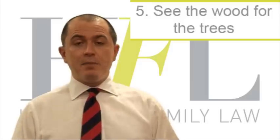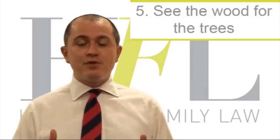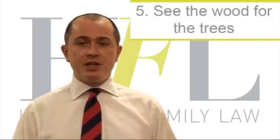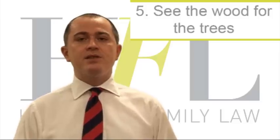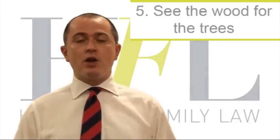And finally, tip number 5, see the wood for the trees. Try to keep in proportion both the amount of money and also the amount of emotional energy you will have to invest in having a dispute about something. So those are 5 top tips that you can employ to save you money on your legal bill.